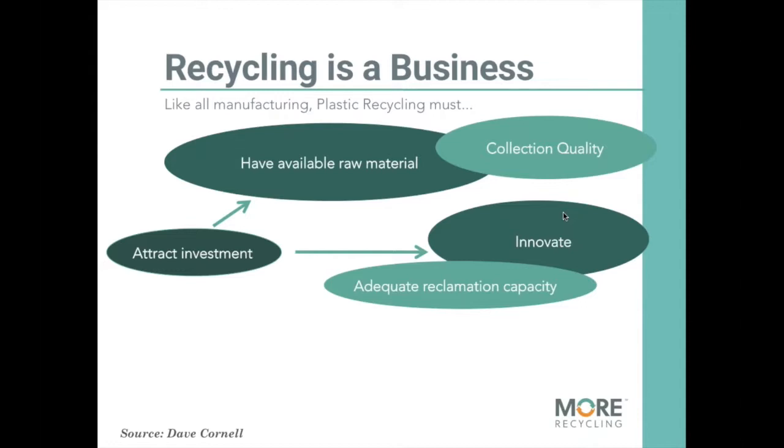That's a piece that we're working on right now, and the difference between where we were 20 years ago when soda bottles and milk jugs were about all that we could manage, but now we're talking about containers and lids and caps and tubs. And so you need to also build adequate reclamation capacity for that material. So as you innovate, then also having the capacity to deal with that material.